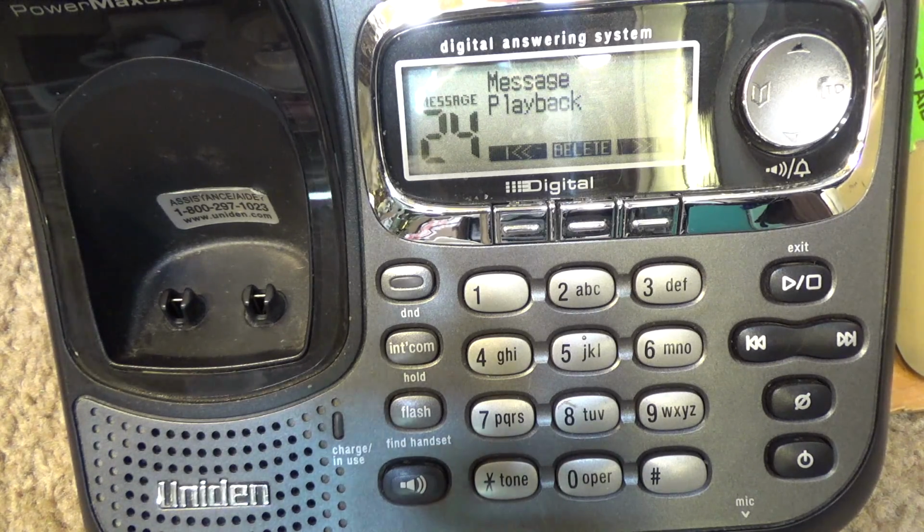Okay, I'm leaving the studio now, roaming across the room. And this is to make sure the range is working correctly on these phones. I'm at the furthest point now, and I think the reception should be completely clear, as the range on these phones is pretty good. Okay, I'm going to enter back into the studio now.